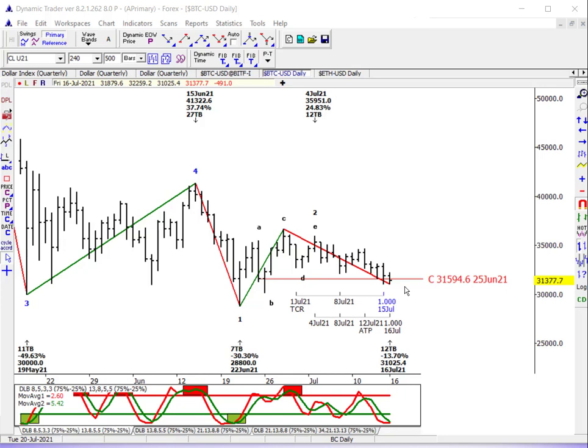So the question is, how significant of an advance should we anticipate? Well, based on when we put everything together, I won't go into all the details, but basically the pattern position strongly suggests that Bitcoin is not in a position to make a major low.